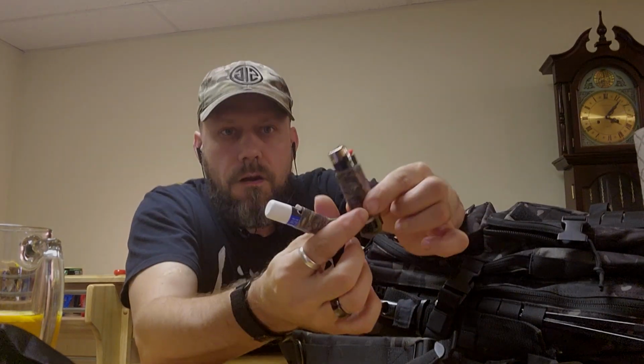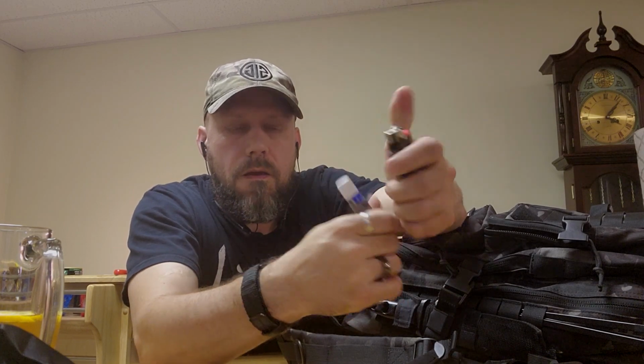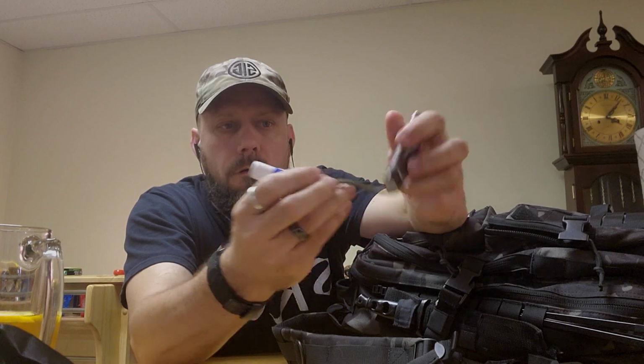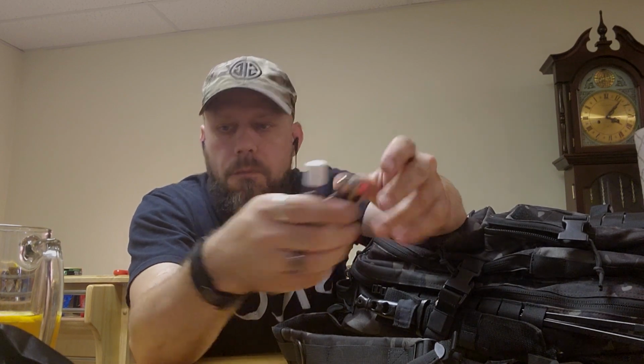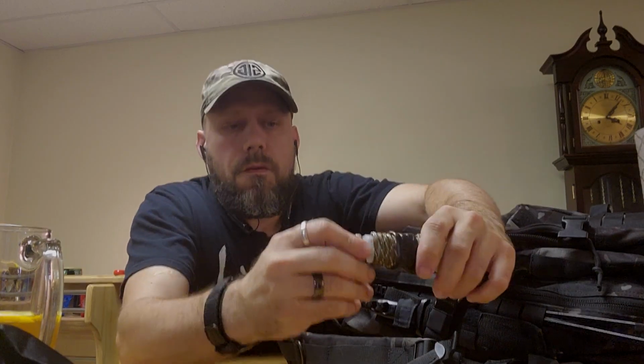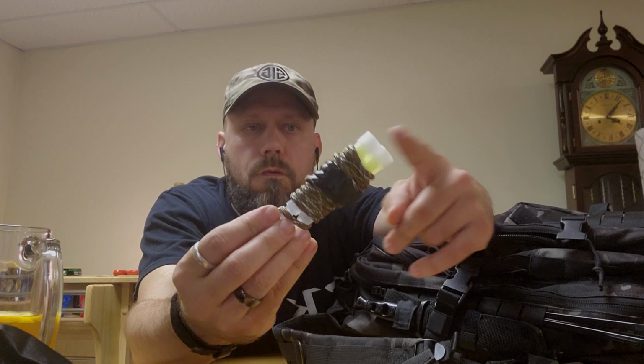Got my little Ranger fire kit here. Little Bic. Little chapstick with a cotton ball in the lid here. Little piece of paracord and a bunch of duct tape around it to help keep everything together and give me some extra accelerant.